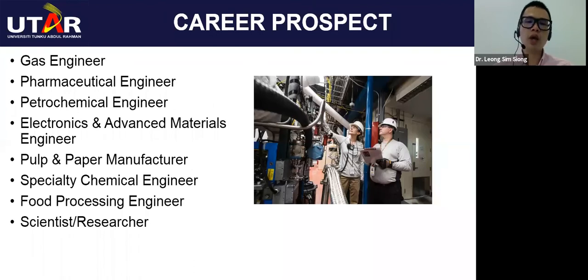As a petrochemical engineering graduate, you can work in diverse fields. Here is the career prospect of petrochemical engineering, such as gas engineer, pharmaceutical engineer, petrochemical engineer, electronic and advanced material engineer, pulp and paper manufacturer, specialty chemical engineers, food processing engineers, scientists or researcher, and so on. In fact, the career of petrochemical engineer is not only limited to petrochemical industry. Petrochemical engineering graduates also can work in other chemical industry.